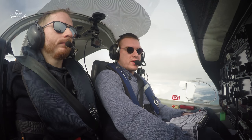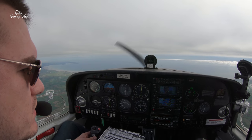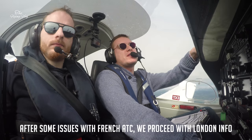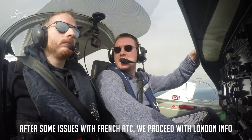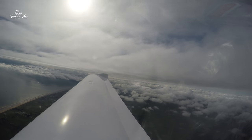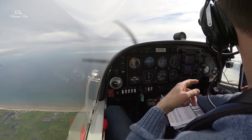Jersey Control, Golf Zulu Alpha November Yankee, radio check. Readability 5. Just basically can't go in the clouds in French airspace, so I'm just descending. But it looks clear towards the UK, so that's good. Looks nice here. It is here, yeah, not that way though.